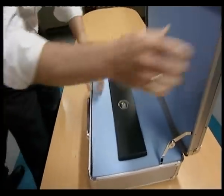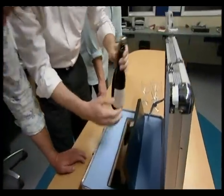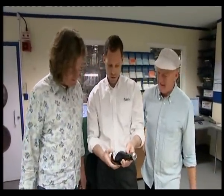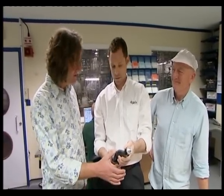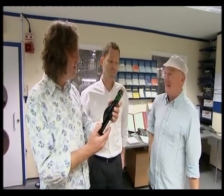So, gentlemen, what I'm about to show you here is the most precious beer in the world. Wow. Carlsberg Jacobsen Vintage. How precious? Around 210 pounds per bottle. 210 pounds. Yeah. 350 pounds per pint. 350 pounds a pint. The most expensive bottle, probably, in the world. Why is it so expensive?